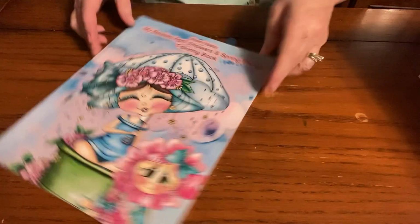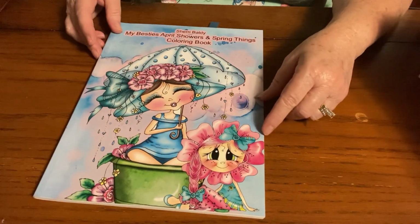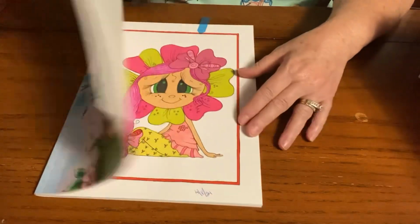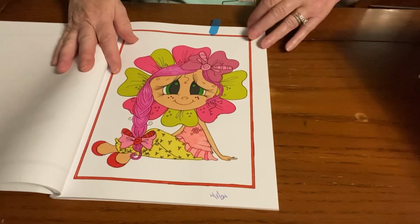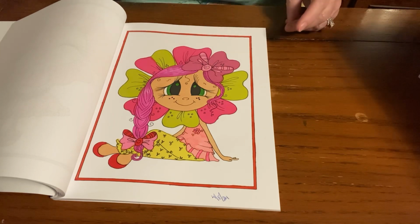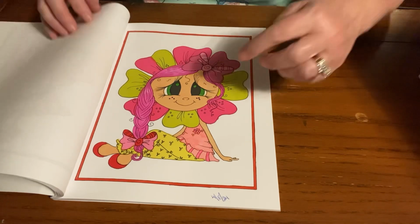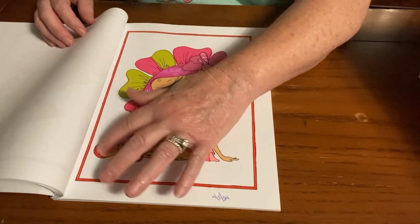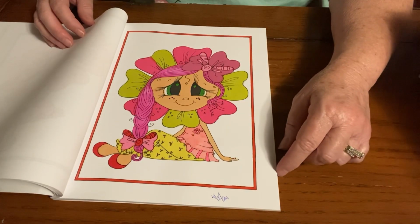All right, another Sherry Baldy, and this is My Besties, April Showers and Spring Things. And here is our cute little girl. Looks like she's half person, half flower. And she's just so cute with her pink pigtail, her red shoes, and I just thought she was super cute.